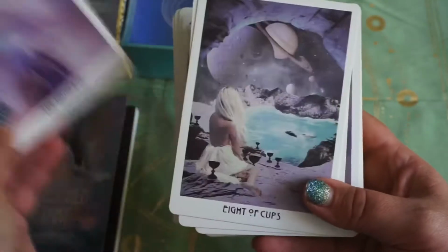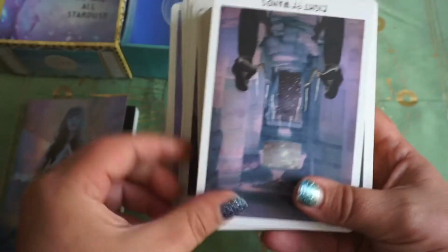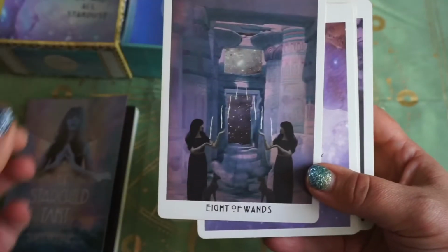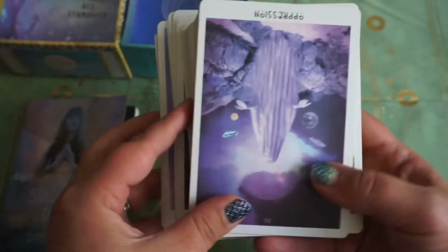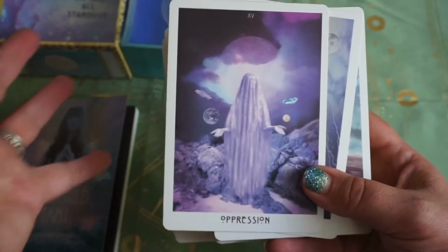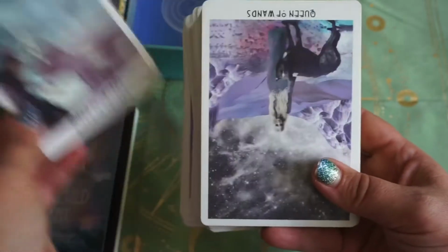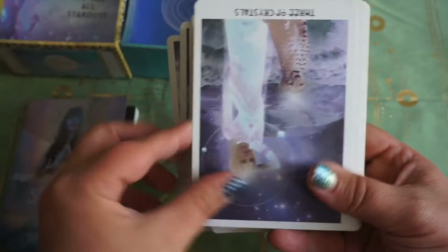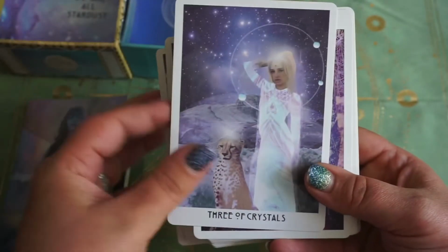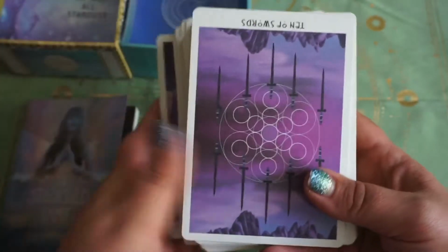I haven't had a chance to work with it yet because again, I am working on all of the decks that have come in during quarantine and getting to know all of them in their time, or when they call to me. I've had the Osho Zen for months and months, and that finally called to me last week. I worked with that for a good week, and we had a really great time together, even though when it had come in, I wasn't so sure. Sometimes I feel like the timing just has to be right.